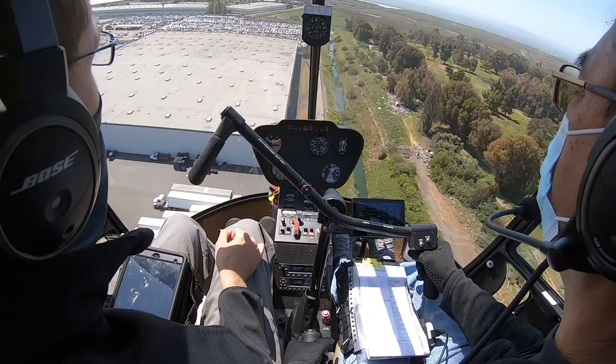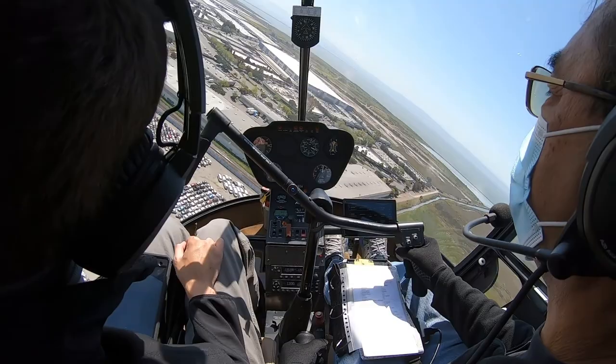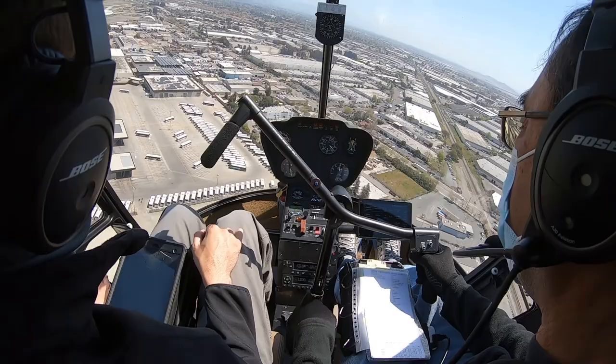Very good. So we'll set up for our shallow approach to run-on landing. All right. All right, so lights on top of the green, three in the green, fuel, repeat, pulling carb heat.